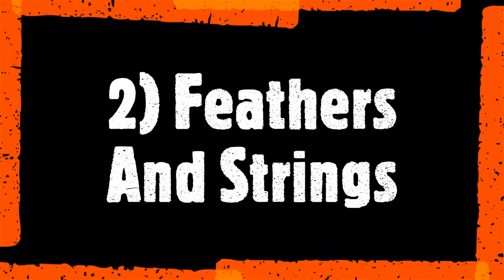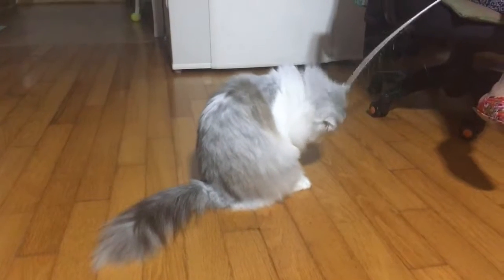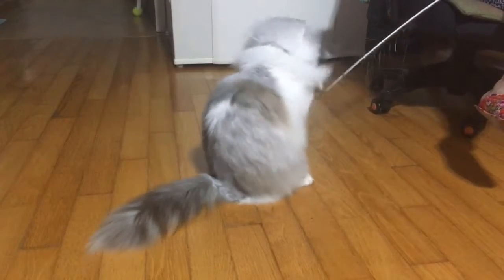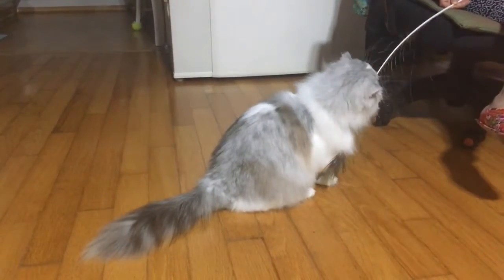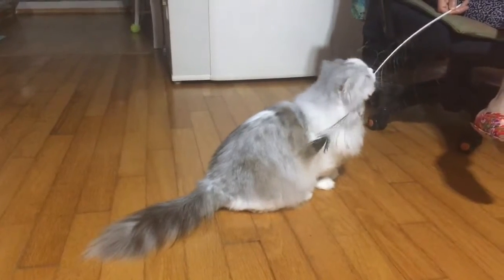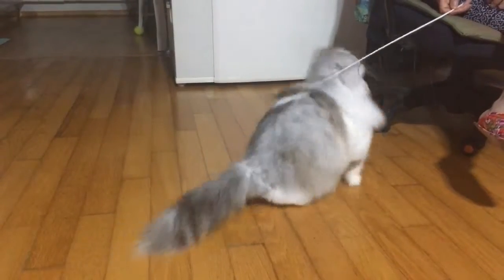Number 2, feathers and strings. By attaching a feather to a piece of string, your cat can have fun for hours. Simply hold the string and drag it back and forth in front of your cat. Ta-da! Felines are quite easy to please in the fun department.